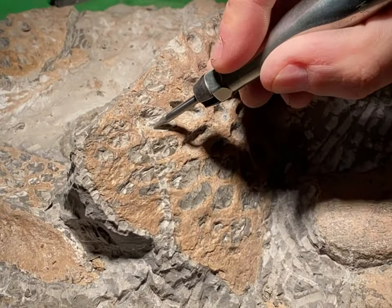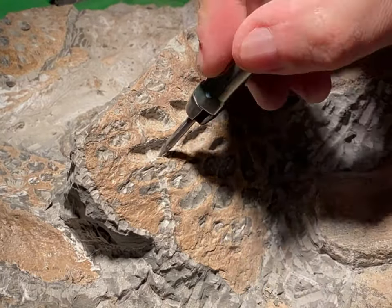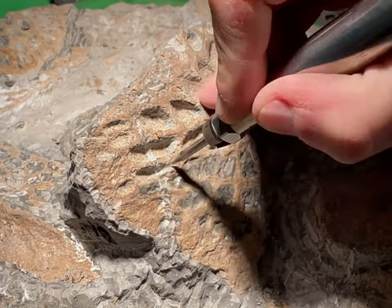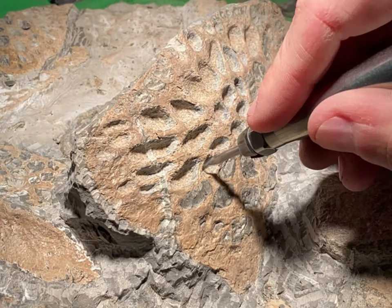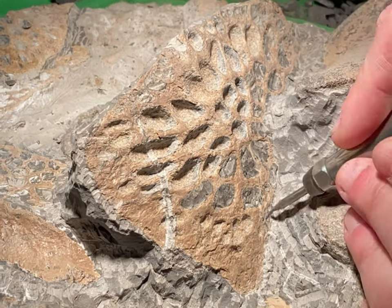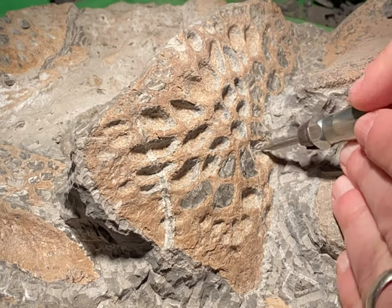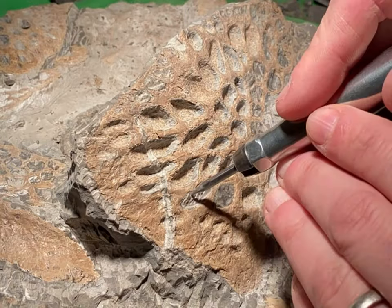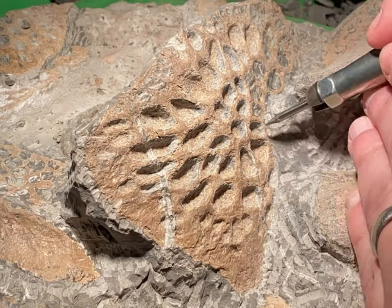Now that the roughing out is done, it's now into the detail, and it's the unfortunate task of having to get into each of these pitted areas of all the crocodile scutes. And there are probably about 100 of these pits within each of the scutes. So it's a fairly time-consuming task of getting the pens carefully into each of these grooves and cleaning out all the matrix. This is where acid prep would have come in super handy, but unfortunately the bone was just too porous to be able to do that. So the time-consuming task starts here. This is the point that I'm going to leave you to it and watch the rest of the prep.